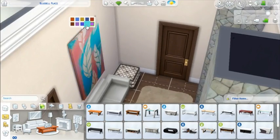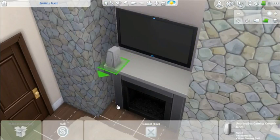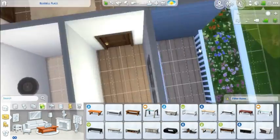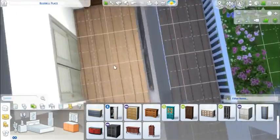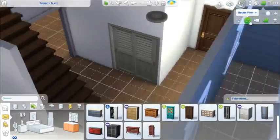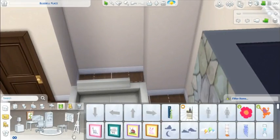So with this office, I thought it'd be kind of cool if it could double as an extra lounge. Not office, it's already an office. So I thought it could double as an extra lounge.